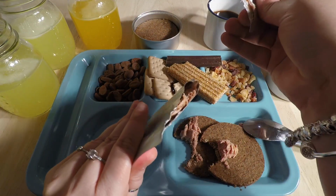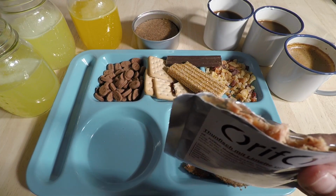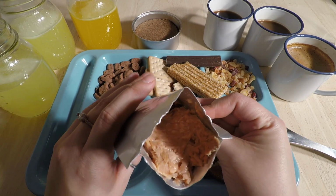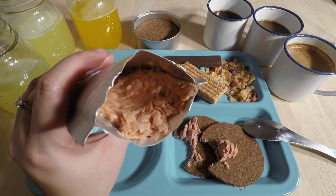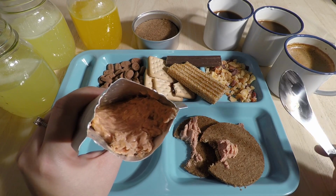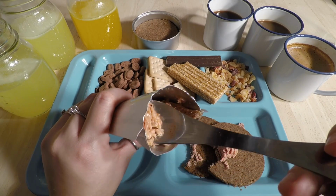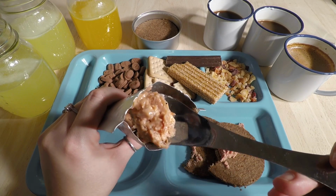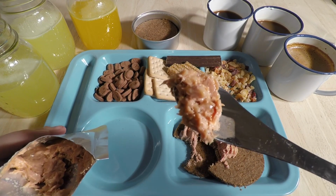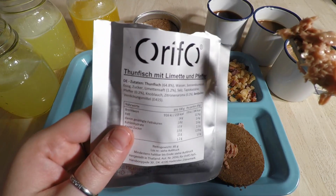The tuna in light mayonnaise, that was really good. I enjoyed that, even though it does look like a cat food pouch. And when you're watching these, it just doesn't look appealing, because even on camera, that looks like a cat food pouch to me. But I promise you guys, it doesn't taste like that. So if you've never tasted one before, don't be put off. These do actually taste amazing. I've not tasted this. This is the first time.